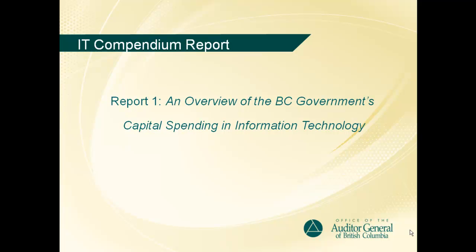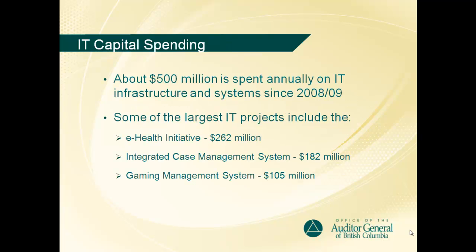The first report, an overview of the BC government's capital spending in information technology, reveals how investing in IT is an essential part of the Government of British Columbia's fiscal plan. About $500 million has been spent annually on information technology infrastructure and systems since 2008-09. Large multi-year IT projects in recent years include the eHealth Initiative, the Integrated Case Management System, and the Gaming Management System. These projects are summarized on pages 8 through 9 of the report.